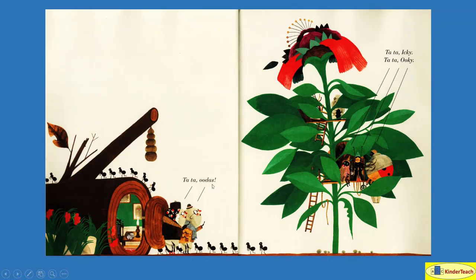Tata udas, which means maybe goodbye. Udas must be like friends, maybe. So it looks like Icky and maybe his wife are going to go back into their log. Tata Icky, which must mean goodbye, right? Tata Uki. Oh, so this must be Icky and this must be Uki, and they're saying goodbye. Oh, and it looks like the flower is starting to get old and somewhat dried up, so it must be getting later in the summer and maybe even in the fall.